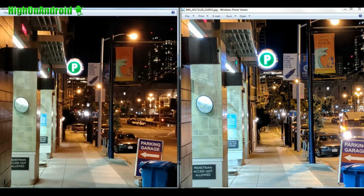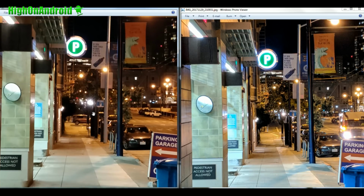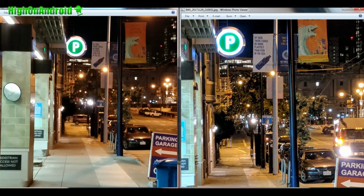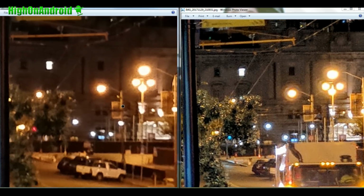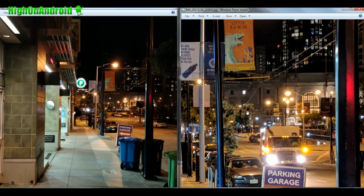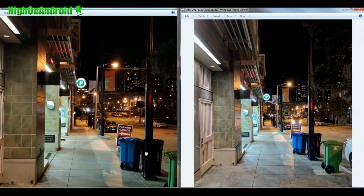Alright, here's a sidewalk in San Francisco. In this photo, I would say some parts of the photo are a lot cleaner with the Pixel 2, such as this parking garage sign. But if you look up close to these lights here, you can see the Pixel 2 sort of picking up a lot of noise, whereas the 5T sort of processes and gets rid of noise. So there are times where the 5T can do just as well as or better than the Pixel 2.